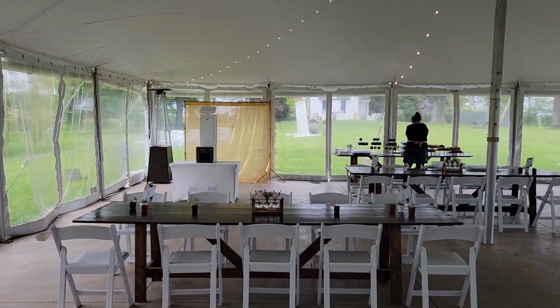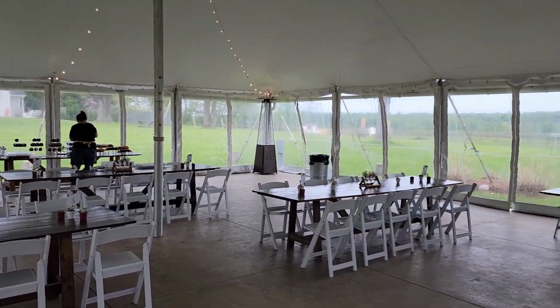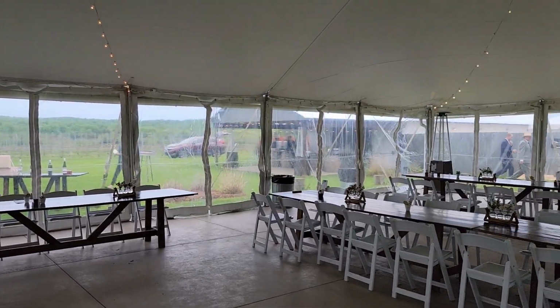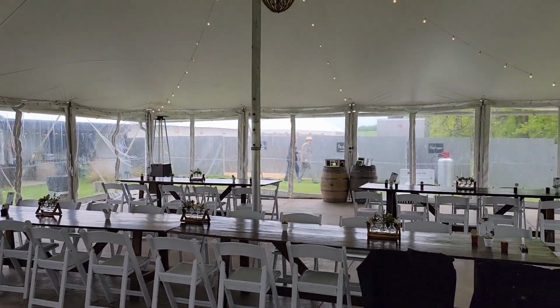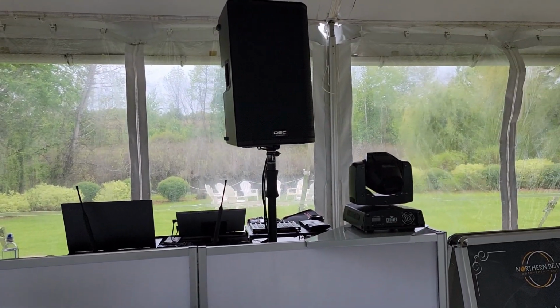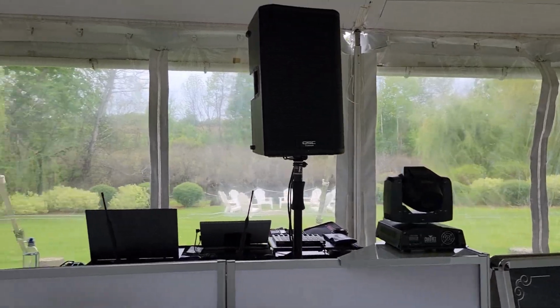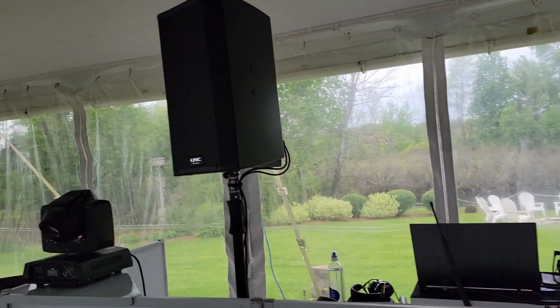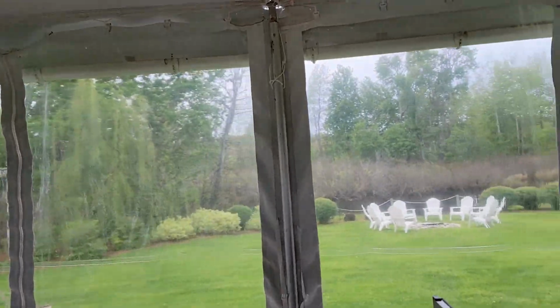And this is what we are working with tonight. This is the beautiful Aurora Cellars in Sutton's Bay. Actually, I don't know if it's Sutton's Bay. It's Leelanau County. This is Sutton's Bay, right? Lake Leelanau. Lake Leelanau is where we are.